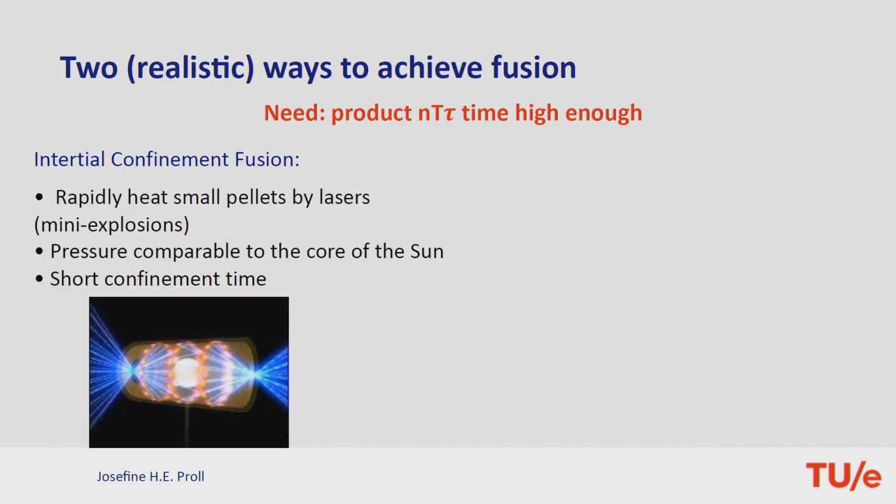The idea there is that we're taking small frozen pellets of our deuterium and tritium, we're coating them, and then we're putting them into a little golden cylinder, and then we're shooting the little golden cylinder with huge lasers. There we're compressing it, so the lasers are bouncing off the walls of the golden cylinder, compressing the little sphere to super high densities, and then fusion happens. This works. It has been achieved, so I don't know whether you saw it in the news. There's a big lab in the US where they have achieved it.